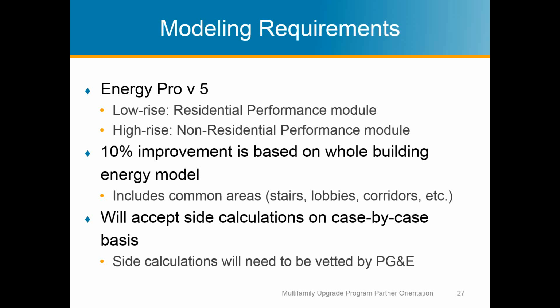So the intent is that we're really looking at this at a property level and understanding all the types of energy improvements that can be done to the property, not only inside the units and some of the tenant common areas, but also in some of the greater common spaces or outdoor spaces.